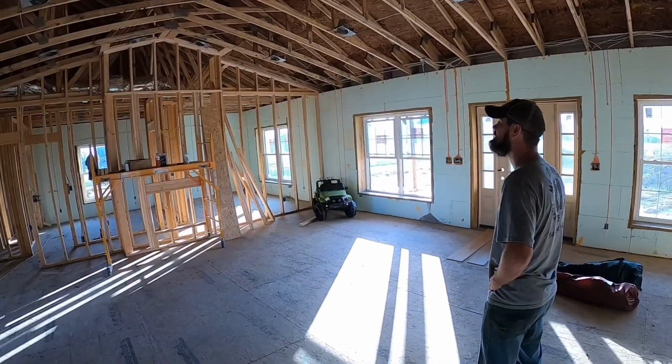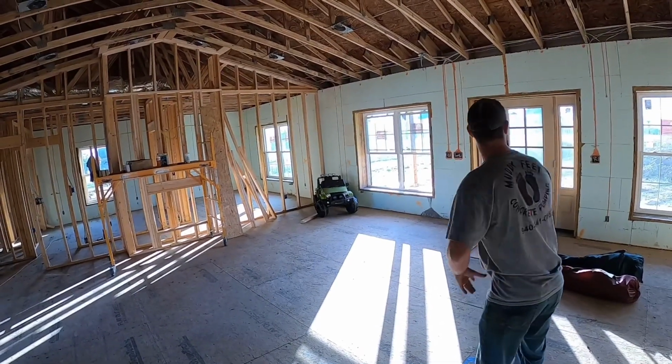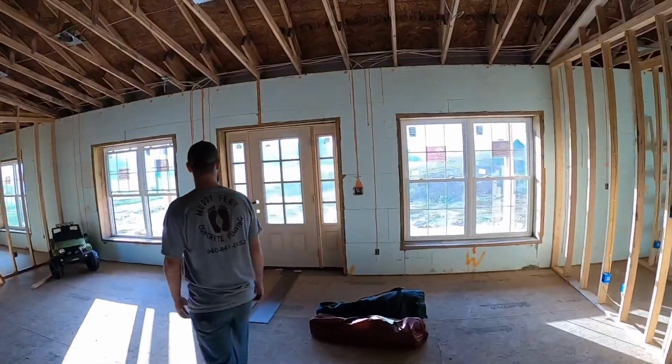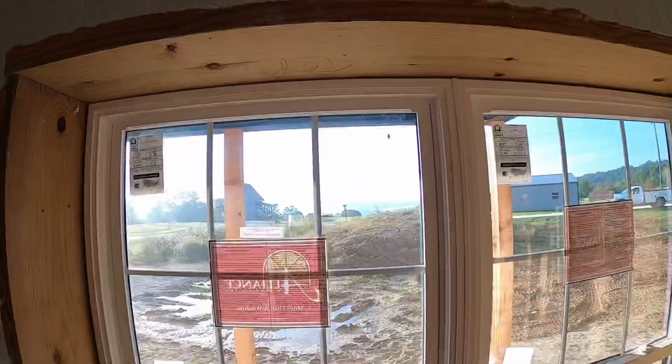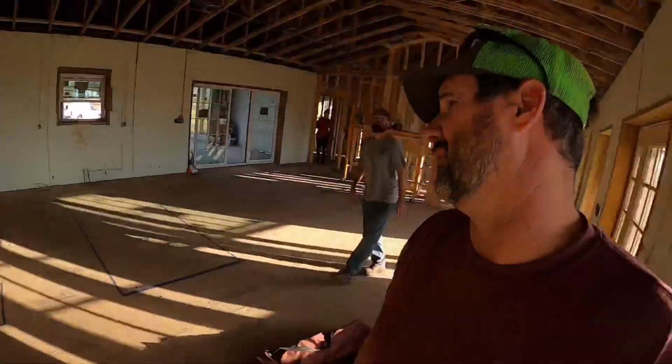Real nice. Yeah, one heck of a Power Wheels course in here. And I have one heck of a view. Yep. All right, I think we've stalled long enough. It's time to go do something.